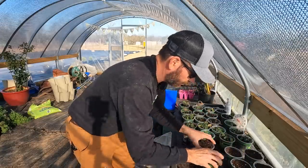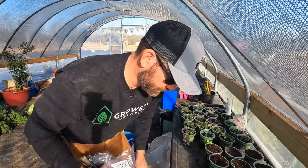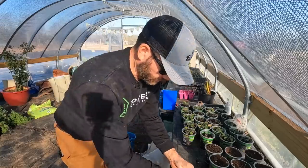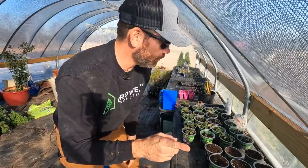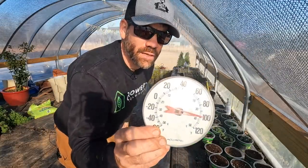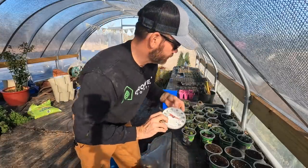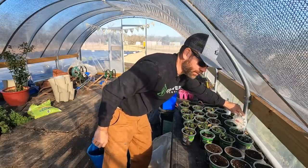And I do have a shade cloth up on our greenhouse. And as some of y'all say, we should take it down for the winter. But honestly, it's 100 with the shade cloth and the sides open in December. It's 100 degrees in here. So I don't want to take the shade cloth off.